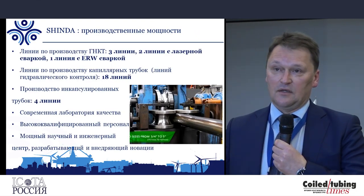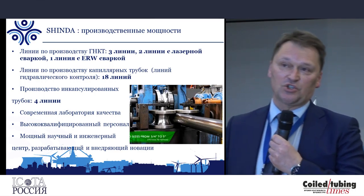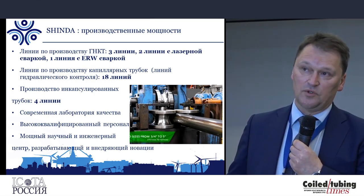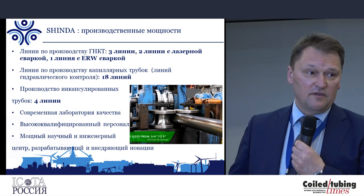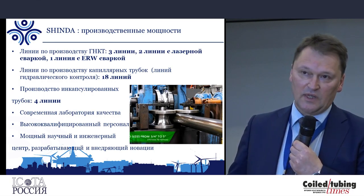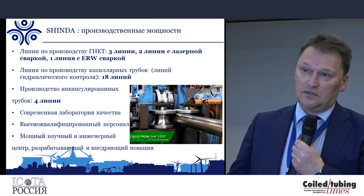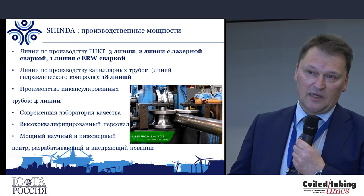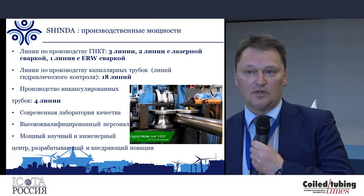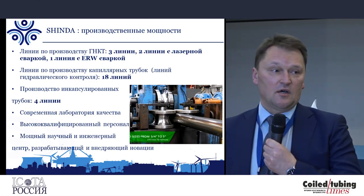This is the 3D layout of our production facility. A few words about the production capacity of Shinda Company. As of now, we have three CD production lines, two lines with laser welding, and one line with ERW welding. So, 18 lines for production of capillary tubes and 4 lines for producing encapsulated pipes. I will be showing all these different products.